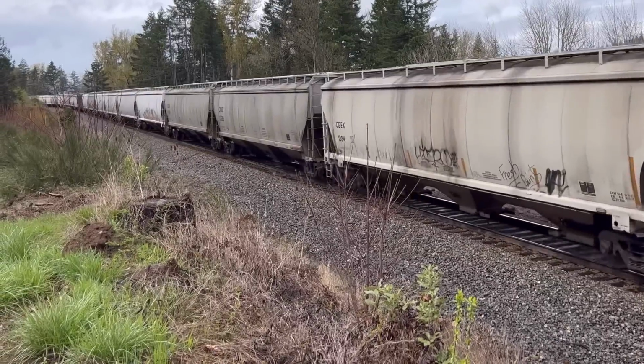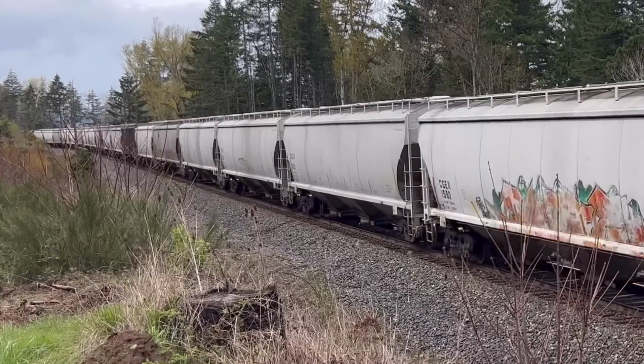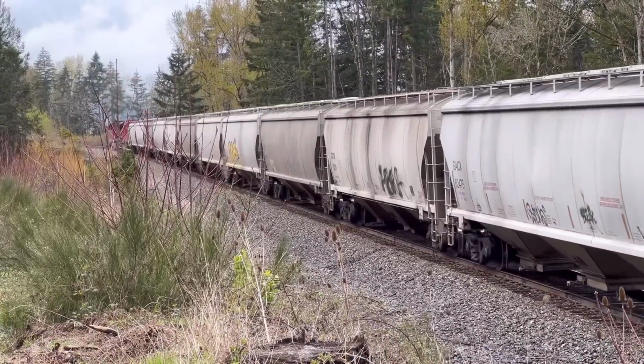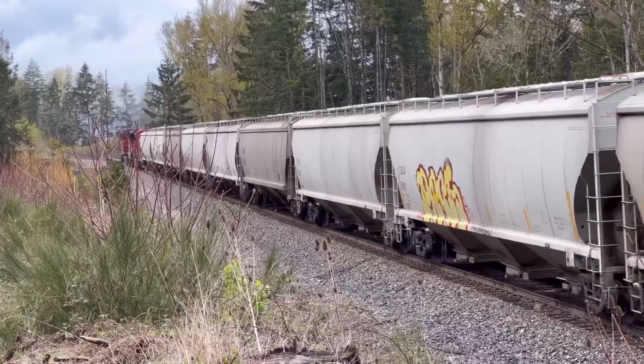Aside from the cut-in helpers required on the aptly named Cascade subdivision, this train has 4 Canadian Pacific locomotives, 2 on the head end and 2 in distributed power service on the rear. These red engines are enjoying a trip to sunny California from the far north thanks to a power run-through agreement with Union Pacific.